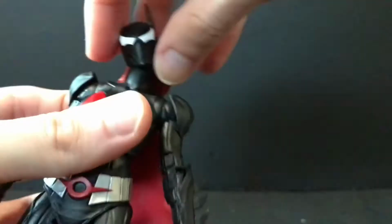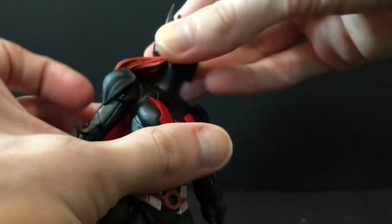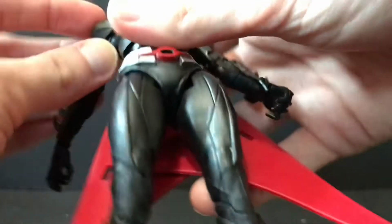She does have a lot of tilt. Really nice tilt in there. And of course can rotate just fine. That might be a separate piece. It's just loosely tabbed in. Shoulders move forward and back.